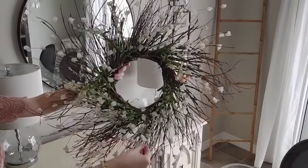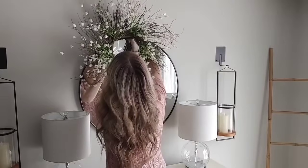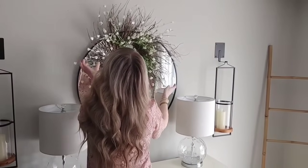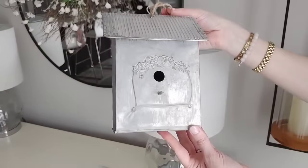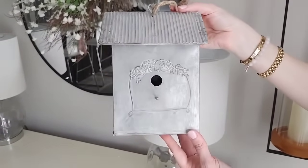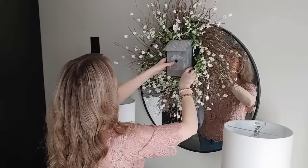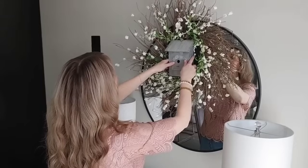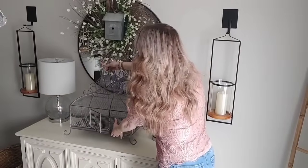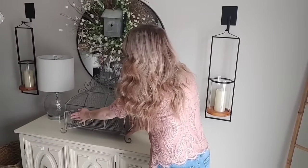I always think adding a wreath to your mirrors really brightens them and makes them feel more festive. So I'm going in with this really wispy one that I believe I got from HomeSense. I love to layer when I decorate. It adds a lot of visual interest. So I had this really cute bird cage in the galvanized metal. I'm going to go in and lay that in the center of the wreath, and it just adds another little touch to the space and ties in really well to the bird cage.